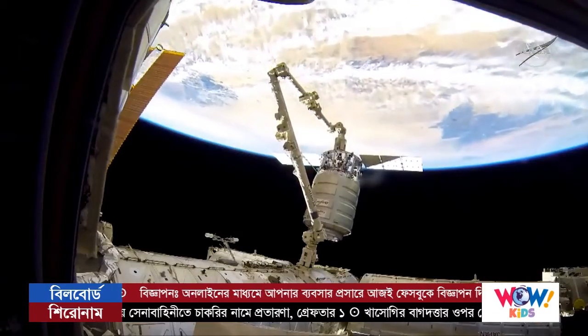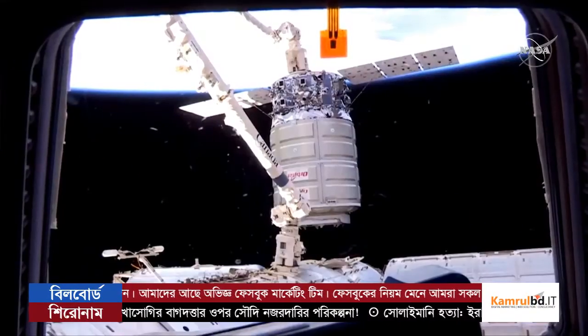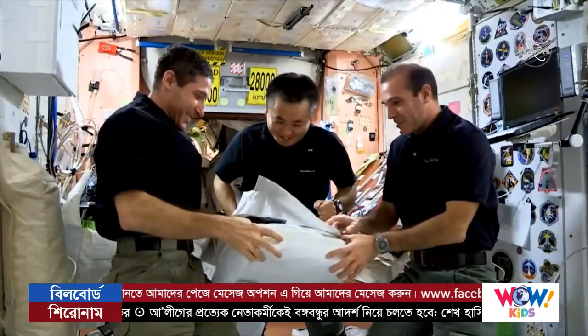We're getting ready to berth the Cygnus 1 vehicle. All right. Looks really good. Perfect. Perfect. Nice. Bonus food. Including some surprise treats from their families.